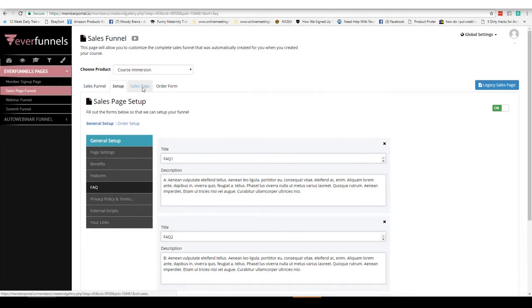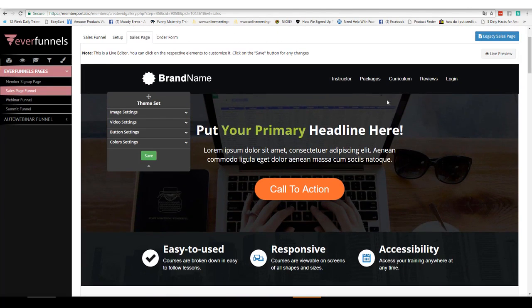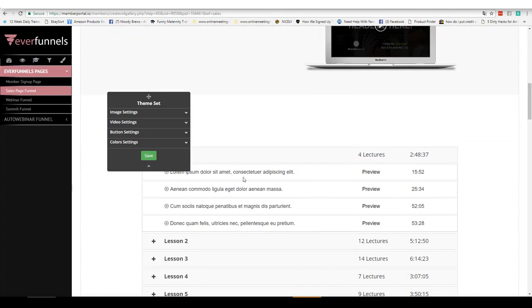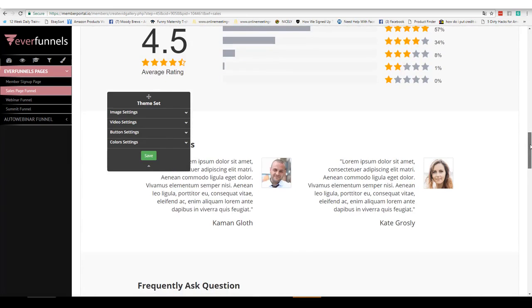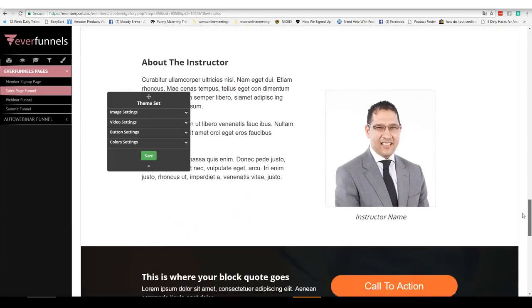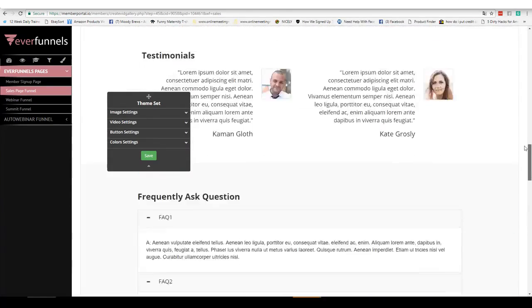And what happens is we take all that information and then we go and plug it into their page for them. Now, at this point, they can override the changes that come from that form. But as you can see, all of this is done for them. Their syllabus is automatically pulled in. Their ratings are automatically pulled in. The testimonials are automatically pulled in because people are leaving reviews inside the course. Here's the FAQ section about the instructor. We have a call to action block here, other pricing options available, and then we have a strong call to action down here at the bottom.